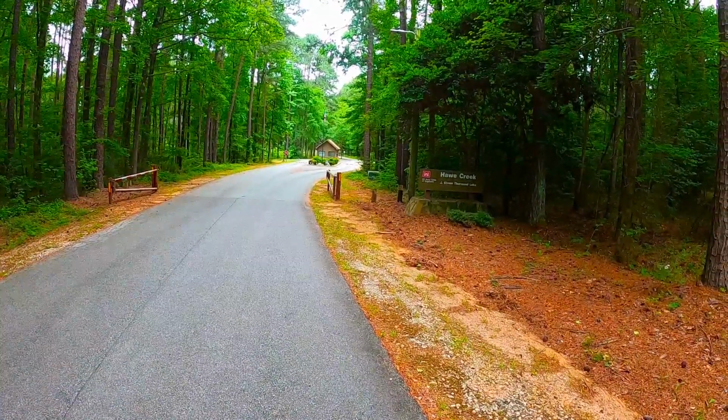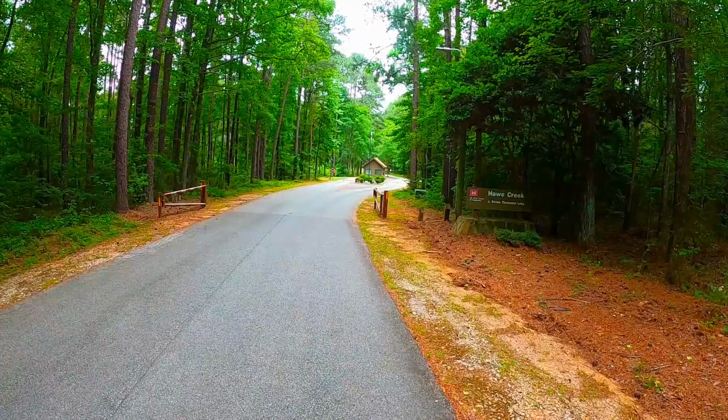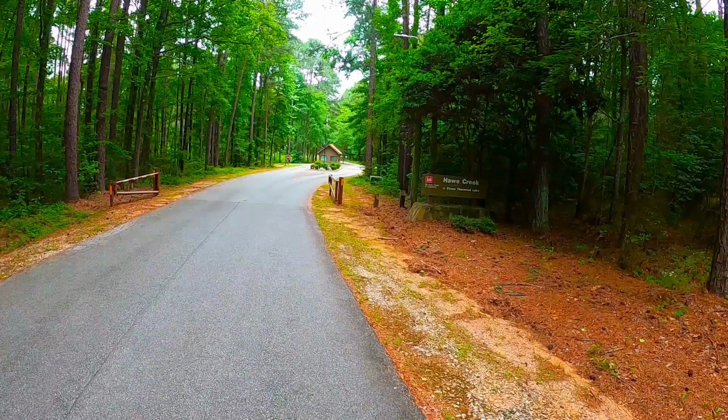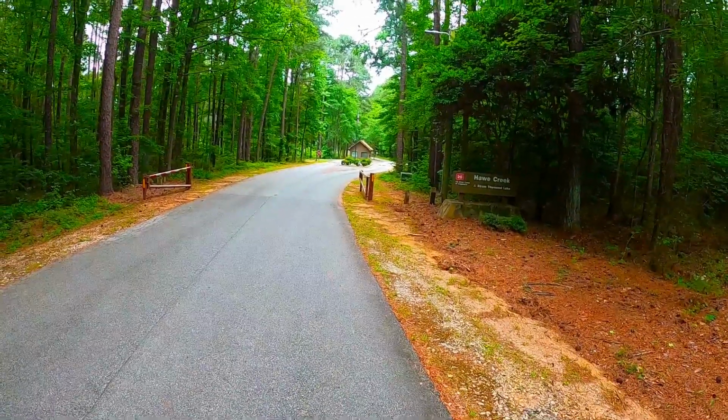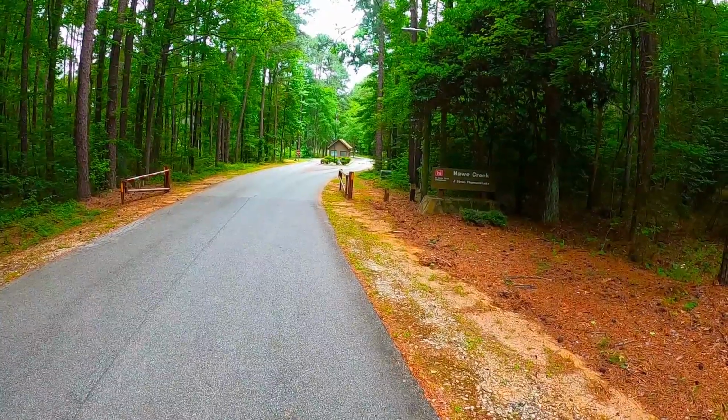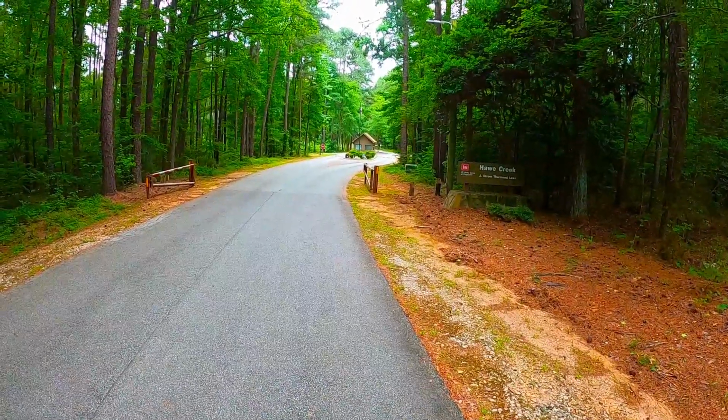Today we're going to take a ride through Hawe Creek Campground. It's a small Corps of Engineers campground not too far from McCormick, South Carolina, on Lake Strom Thurmond.